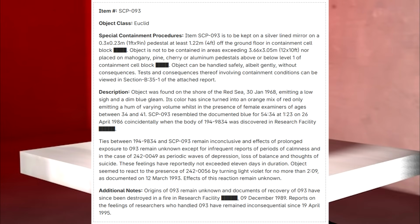Description: Object was found on the shore of the Red Sea, January 30th, 1968, emitting a low sigh and a dim blue gleam. Its color has since turned into an orange mix of red, only emitting a hum of varying volume, whilst in the presence of female examiners of ages between 34 and 41.